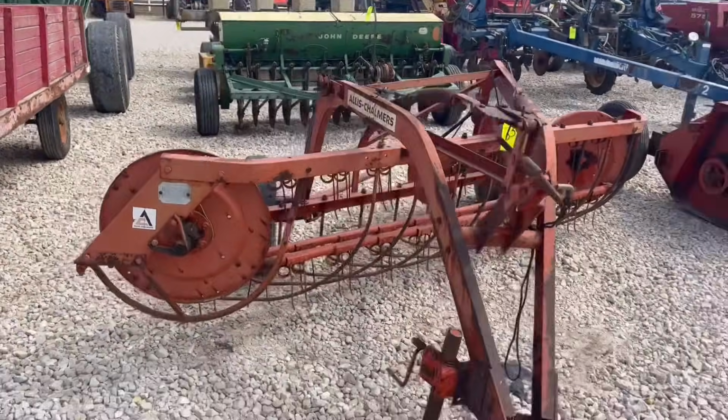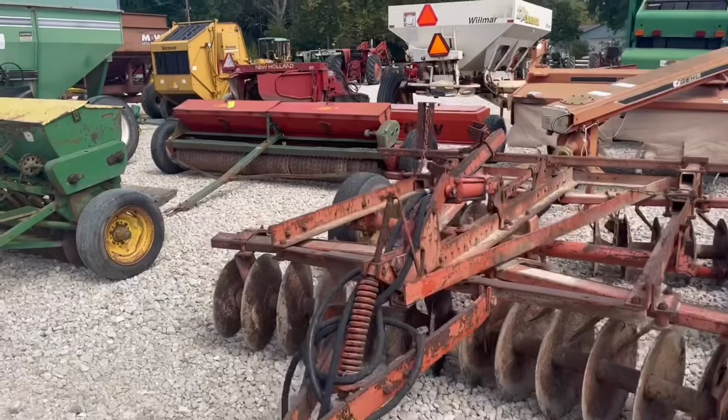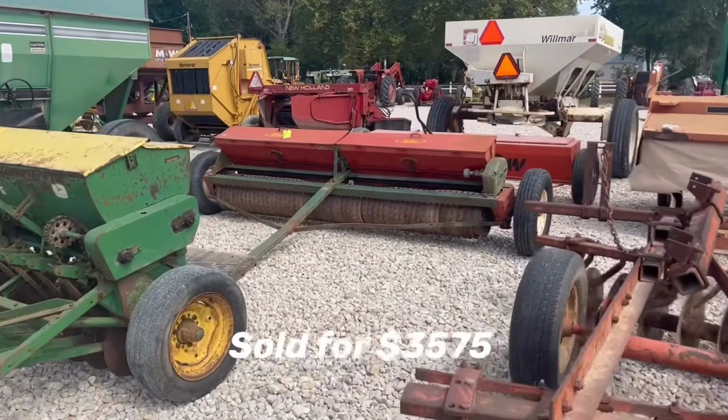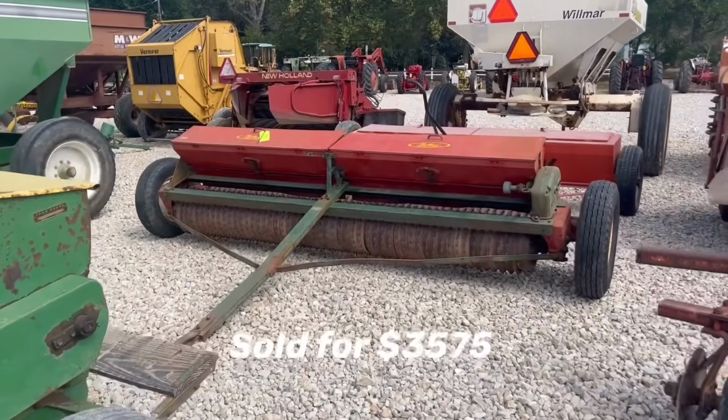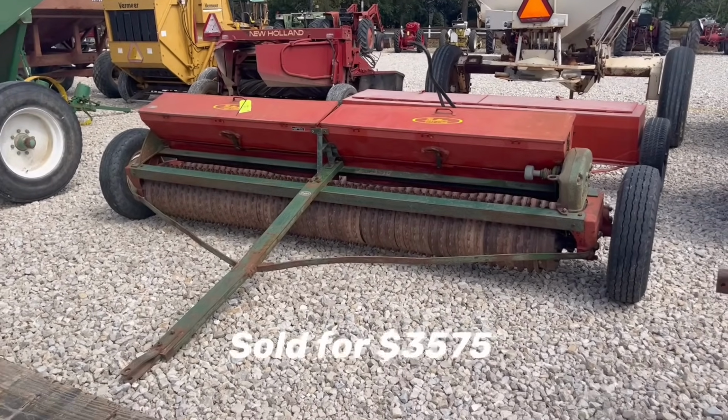Let's see here. We've got a really nice Brillion 10-foot seeder. Those are always sought after. This one's got the transport wheels on them. A lot of them don't have that, so that's a pretty nice rig.